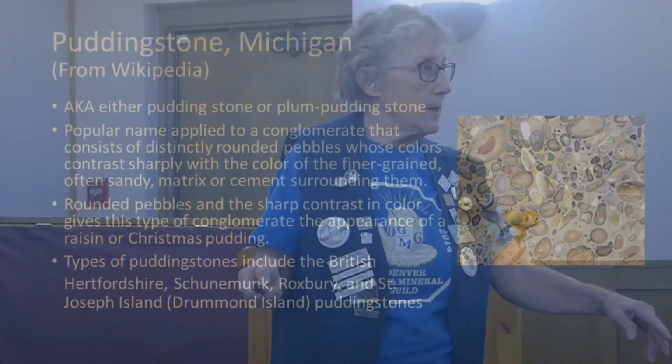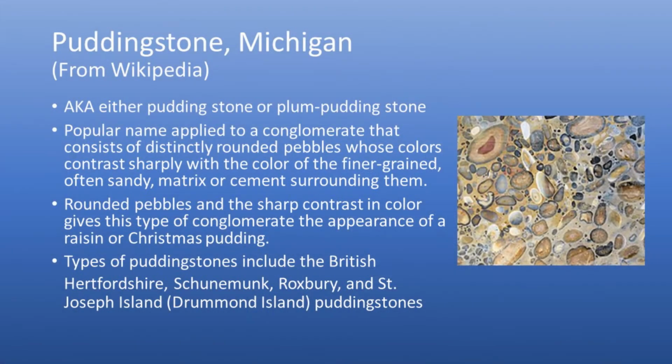Pudding stone. Somebody was going to bring pudding stone. He did. But I want to hear what you say about it first. It's also known as pudding stone or plum pudding stone, and originally it's from England, but Pete's going to show us pieces from Michigan, because that's where it occurs in the United States.